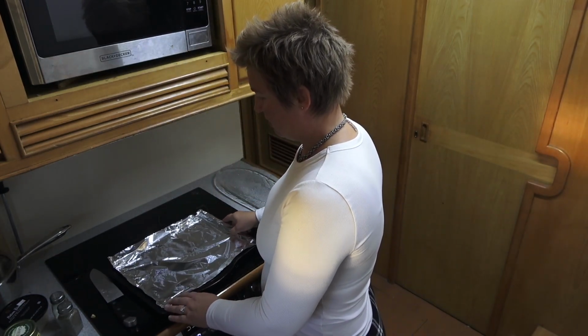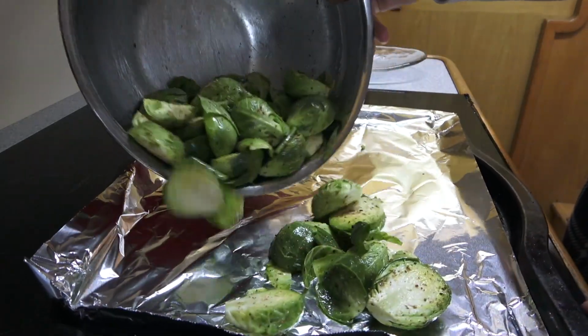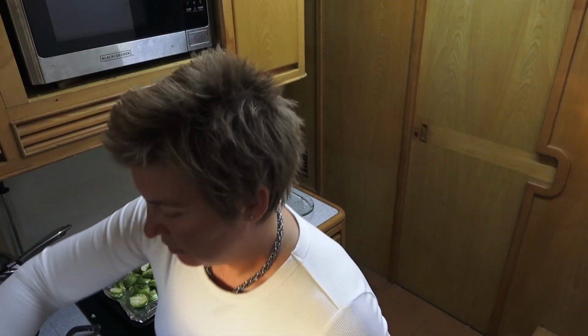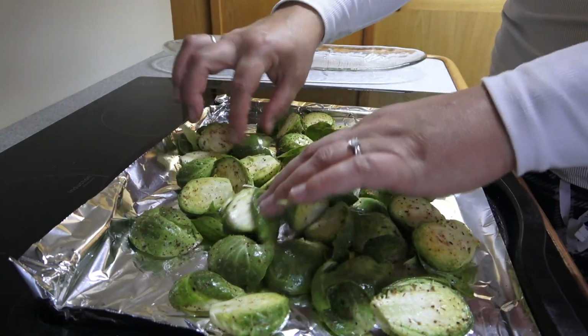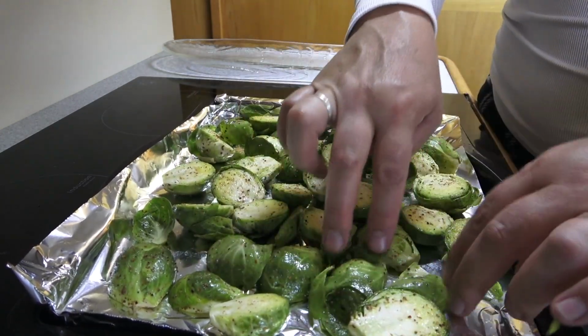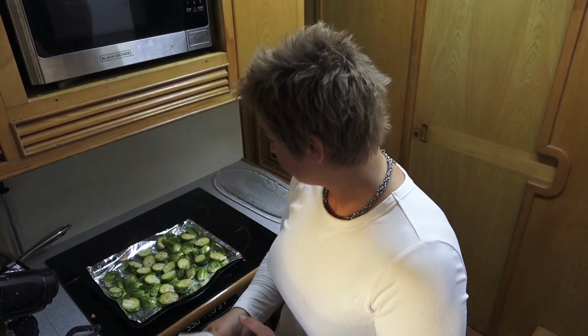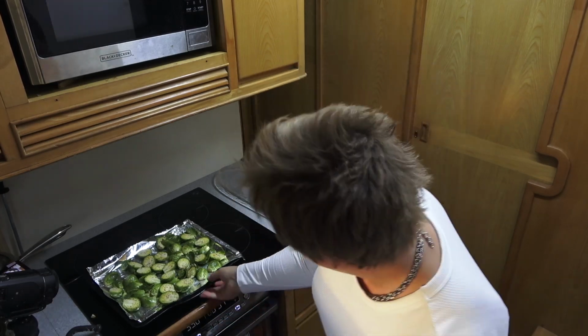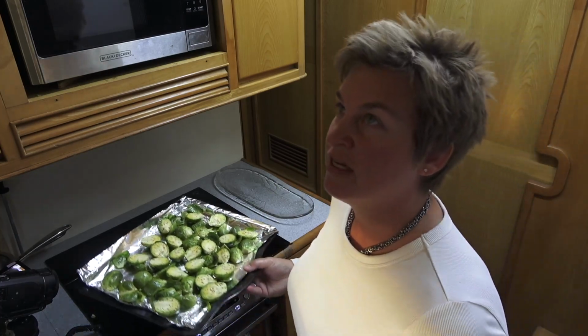These I'm going to put in my tray over here. And I'm going to spread them out a little bit, just so they get cooked all the way. And there's already salt on them, so that's good. So I'm not going to put any more salt on there. I don't want too much salt. That's good. Alright, so I'm going to put these in the toaster oven too. So these are going in for 37 minutes. If they get done sooner, I'll take them out.